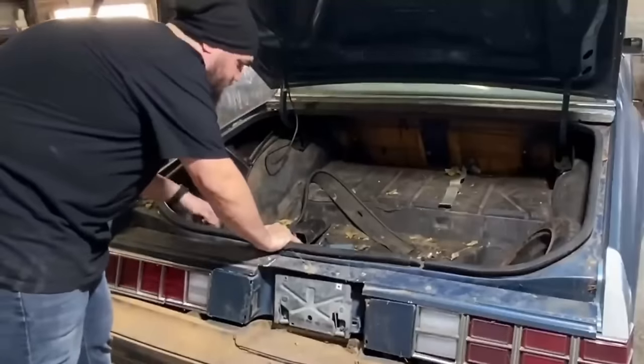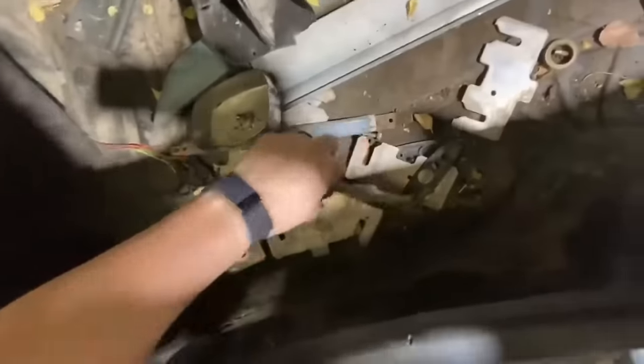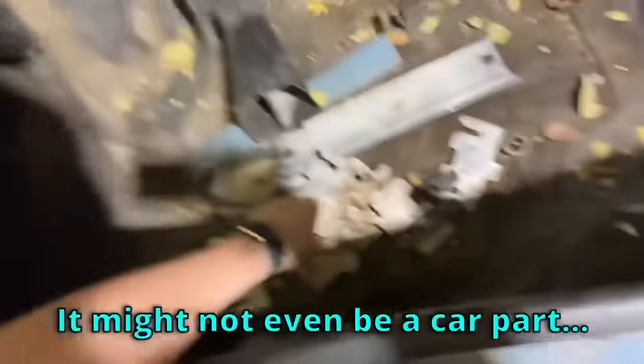What the hell is that? Oh, broken mirror. Got a bunch of little brackets in there. I don't know what those are. I don't know what these are, actually. I was going to say, I assume they go to the door panel, but I don't know what that is. That might not even be a car part, to be honest with you. And we got a spare and some other knick-knack stuff.